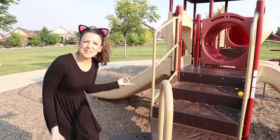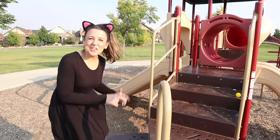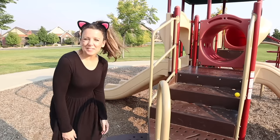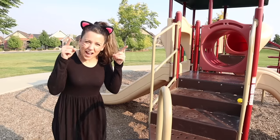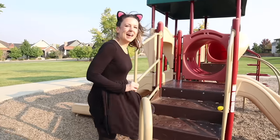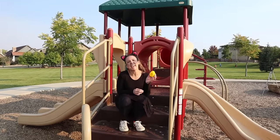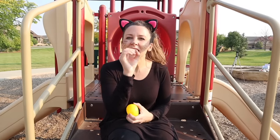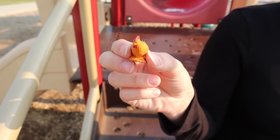Look, it's a yellow surprise egg. Should we go up to get it? Okay, you say up and we'll go get it. Go up, go up, go. Up. Good job. Up, up, up the stairs to get the egg. Should we open it? Yeah? Okay, say open, open. Yay! Aw, it's a chicken.